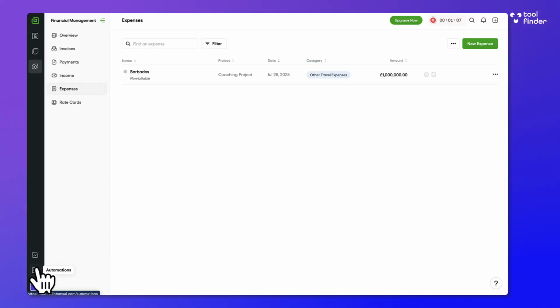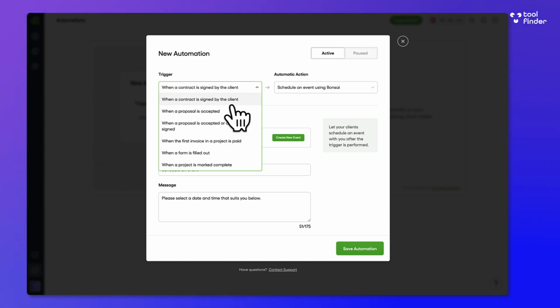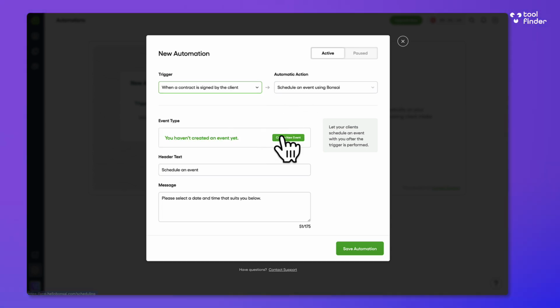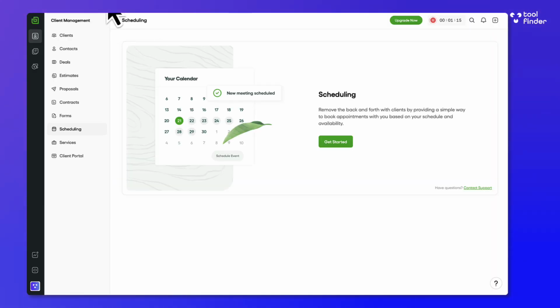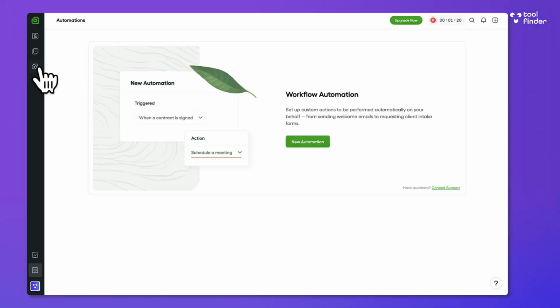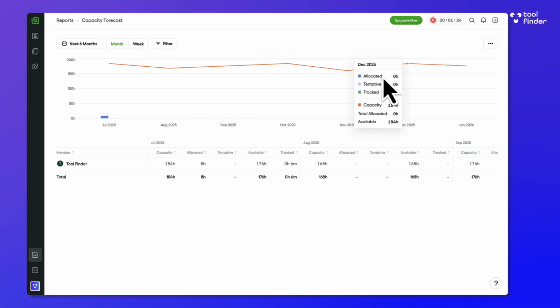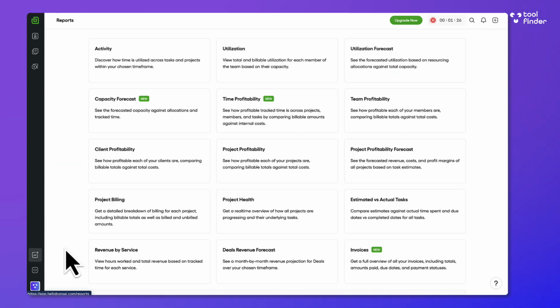So on top of this, it has reporting and automations in which you can go in and break down further information, making sure to set up the automations that matter, all the way from the scheduling to the onboarding, all the way over to finishing a project with a client. Reporting, again, gives you a breakdown of everything from capacity management to financial breakdowns as well.